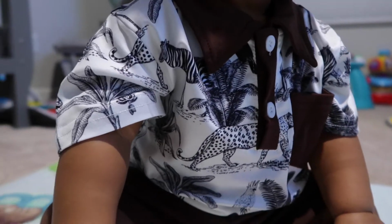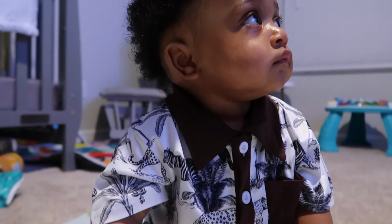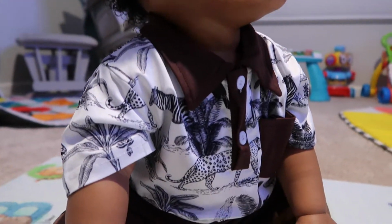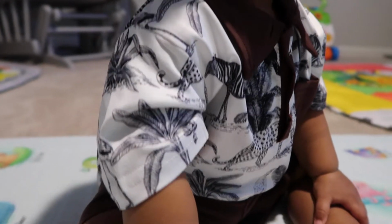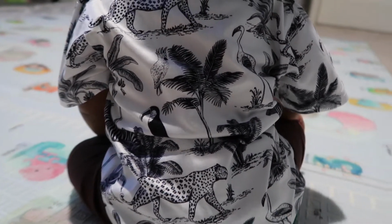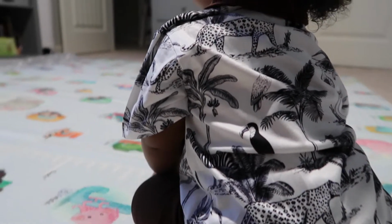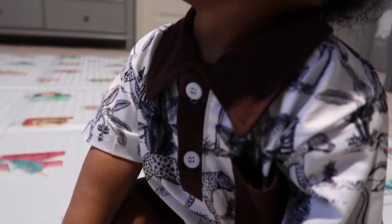Now these shorts feel like cotton. Now the shirt is really soft. It's got that polyester, but it feels like the pocket here is the cotton material as well as the collar. So the collar and the pocket are the same material as the shorts. Now these shorts do not have pockets on them. It's so funny, like babies need pockets.